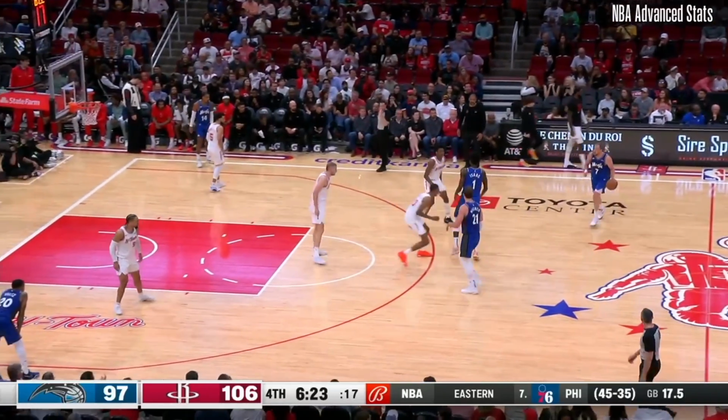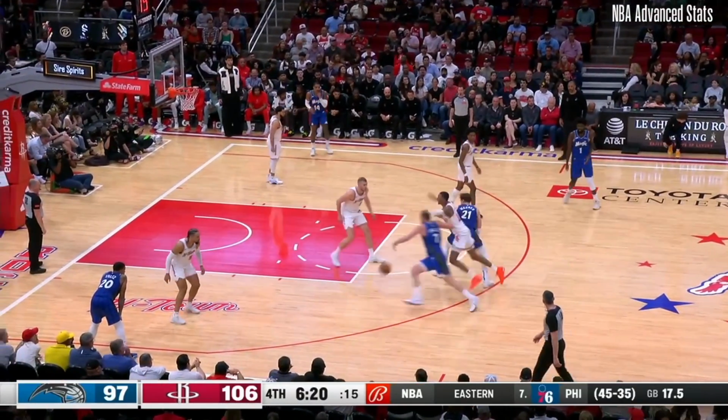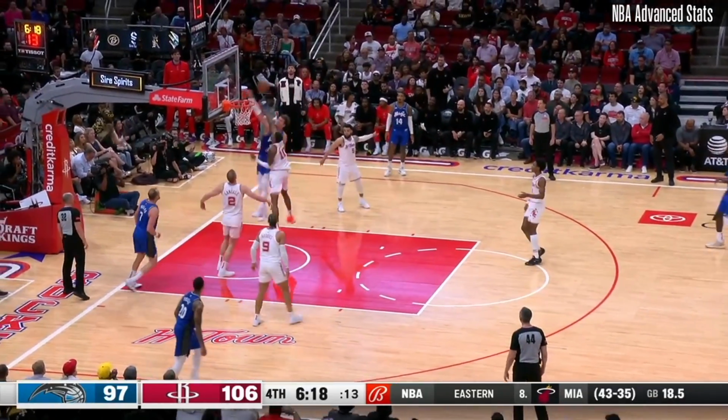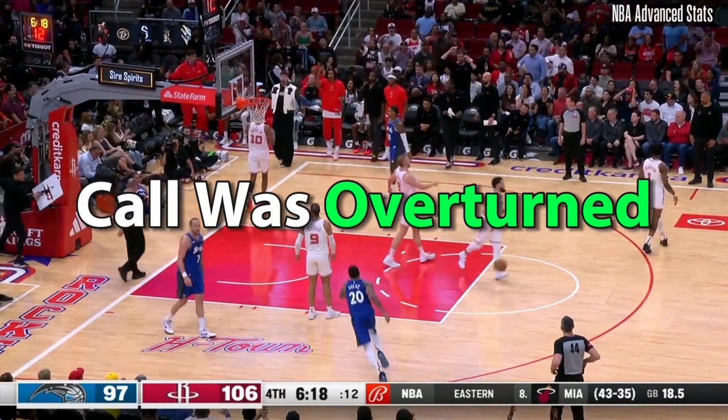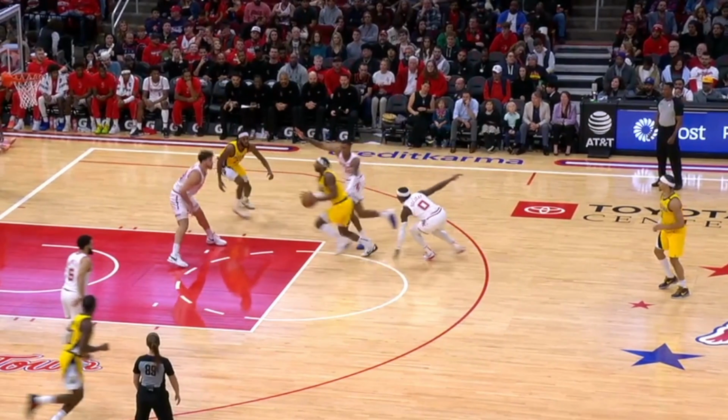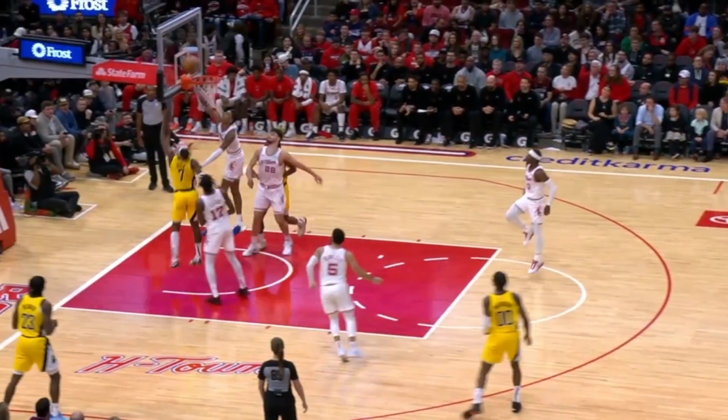And on top of Jabari's size, he also has the ability to dart and quickly cover ground on the floor. Two-man game, Wagner going strong. You'll see him here initially get beat on the perimeter, but watch how Jabari is going to swivel his hips and scramble back down to erase the shot.